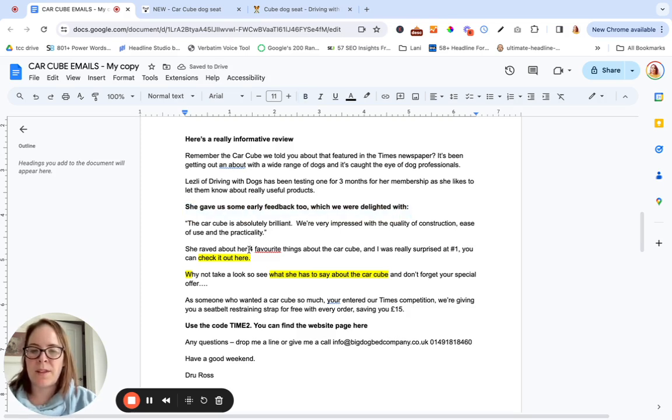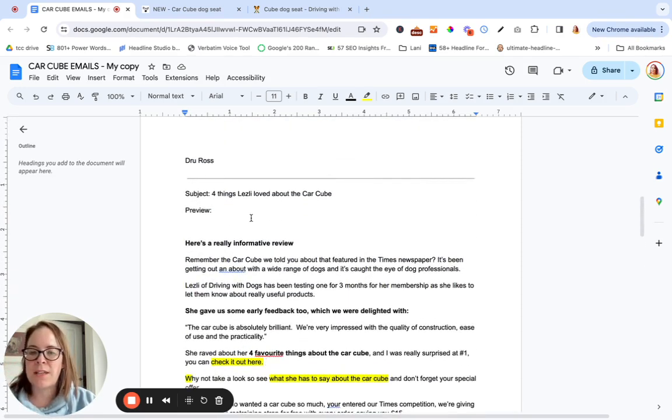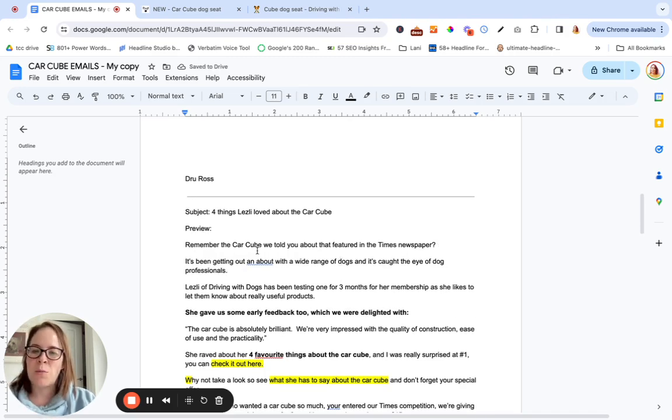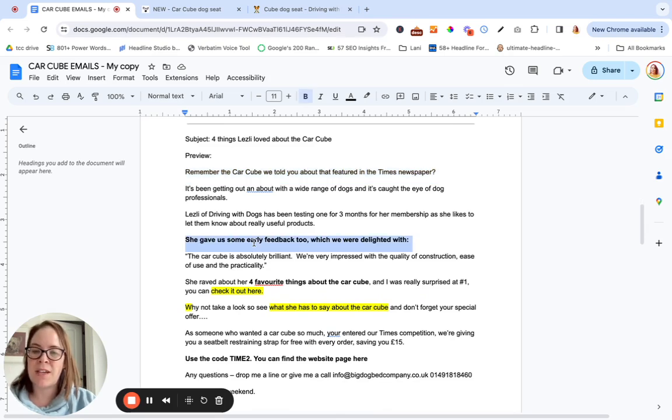We might bold some other bits just to make them stand out, something like that. You get the gist. Okay, so what we've done with this one, you need to add the preview text in. I think I'd take this bit out and just start here and take this down. So again, pretty much we've just broken the copy down a little bit. We've put in a bit of curiosity here with this 4 favorite things. I was really surprised at number 1. You can check it out here.